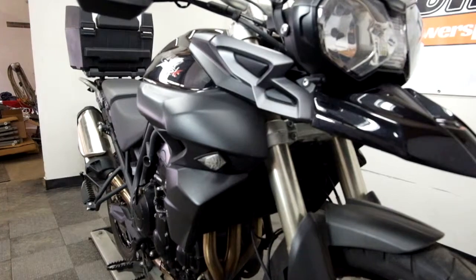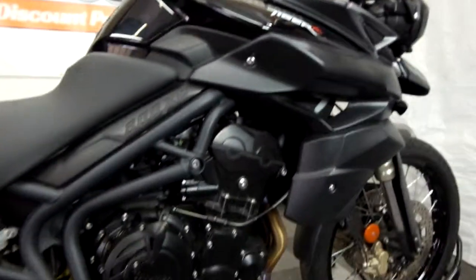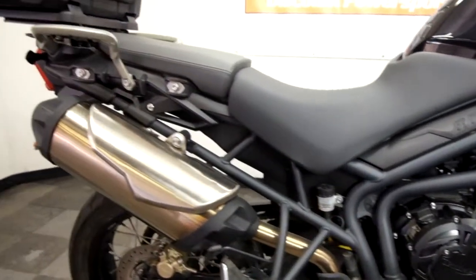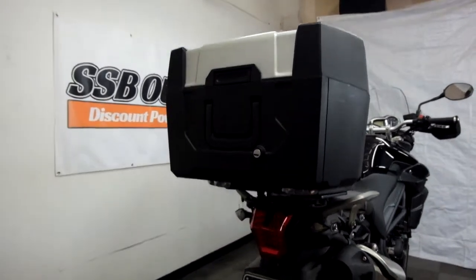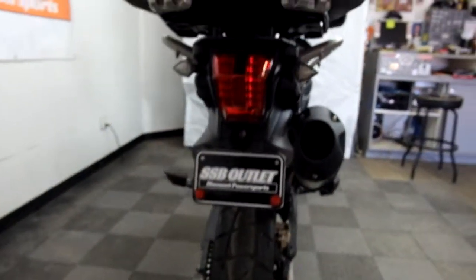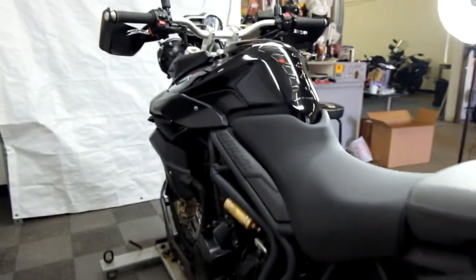Like aftermarket front signals and the OEM hand covers. This does come with a key matched tour pack. Aftermarket rear signals as well. Tank pad.